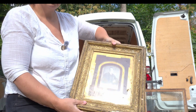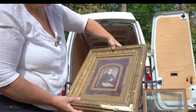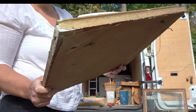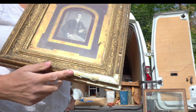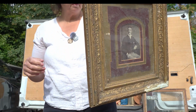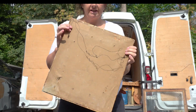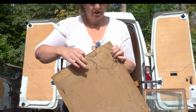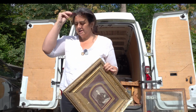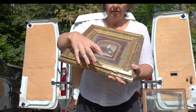So those are them. Another frame with a portrait in. It's actually lovely, but I do love the frame, so I'd be half tempted to take the picture out, but I think they should stay together actually. But that is a lovely gesso frame. Can you tell when you're looking at these gilt frames? Obviously look at the back, so it looks obviously old, and then you can get the gilt frames that are plastic, but these are the older ones that you're looking out for.